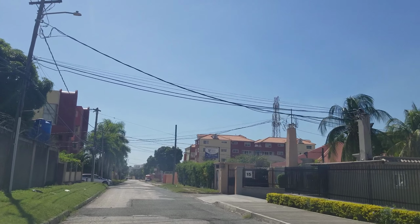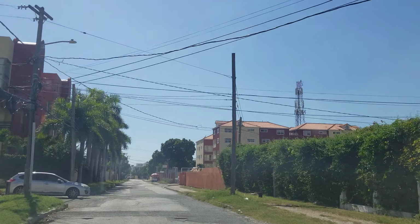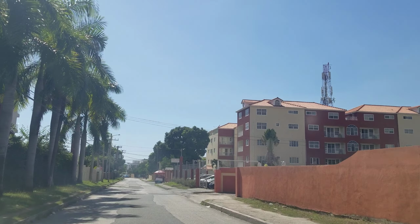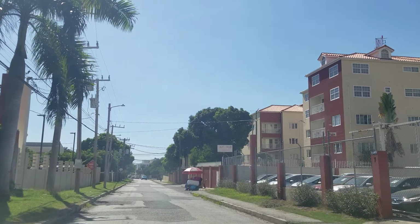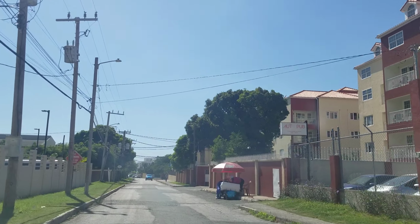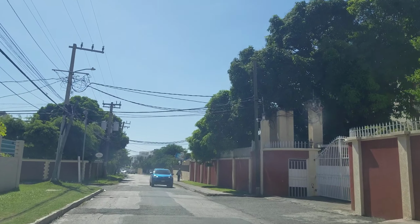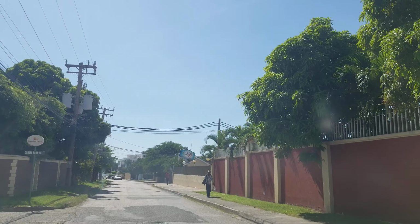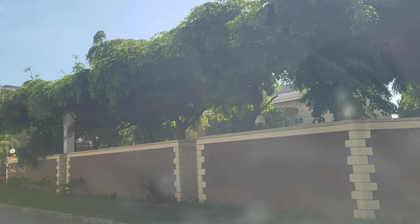Alright, so as we said, this part of New Kingston is where you're going to find all the residential homes. Now you have one or two business places, but that's because they have converted a home into an office. So on the left now is the Argyle, and then on the left now is the Hampshire. And they have some of the old buildings like Embassy Suites on the right, but we're focusing more on the newer ones.